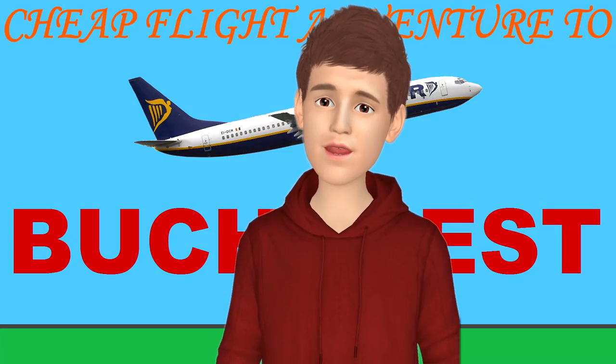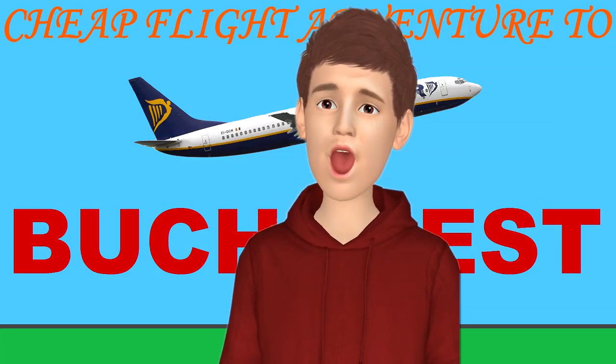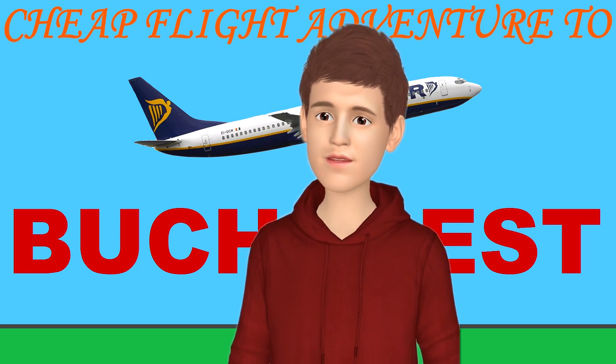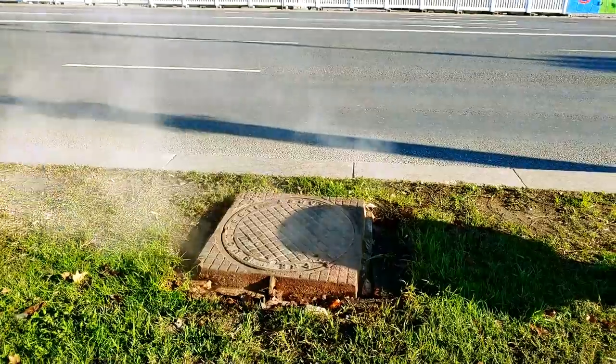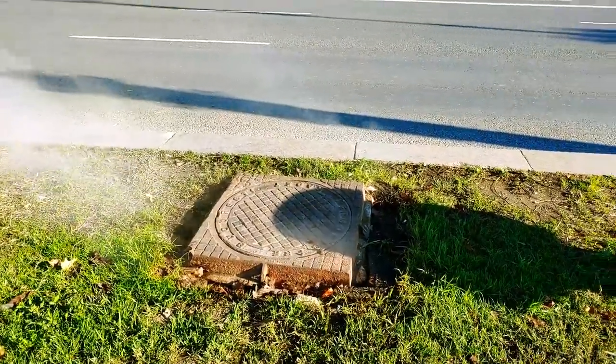Now, let's take a look around Bucharest. And in Bucharest, there's loads of steaming street covers. I don't know why it's steaming. Maybe it's some sort of a cross-city heating system. I don't know. It's very weird.